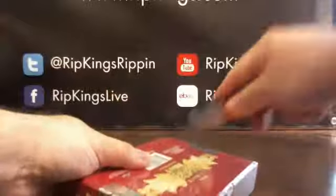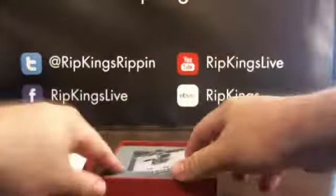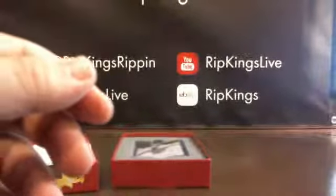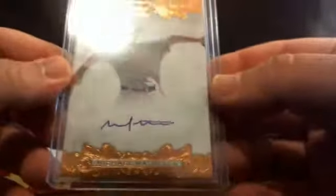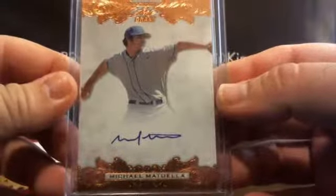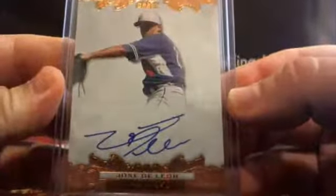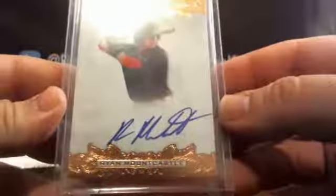On to box number two. It'll take me a few minutes to catalog these after the break so we can get them ready for the randomizer. Brian Hayes. Michael Matuella. Eric Jenkins. Jose De Leon, another Dodgers pitcher. So far, nothing numbered. Ryan Mountcastle. It does tell you the team names on the back.